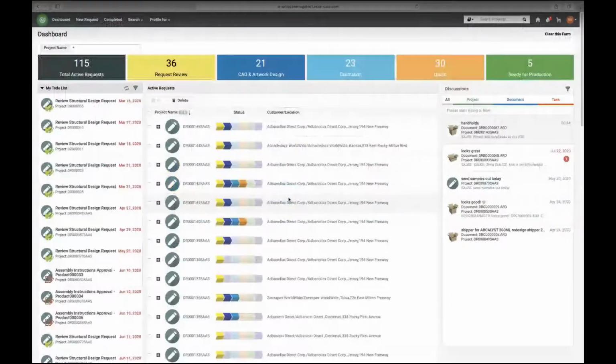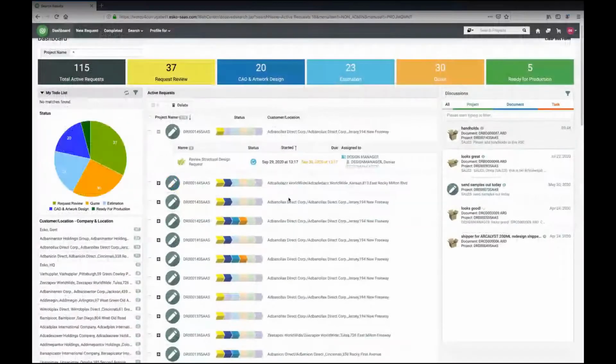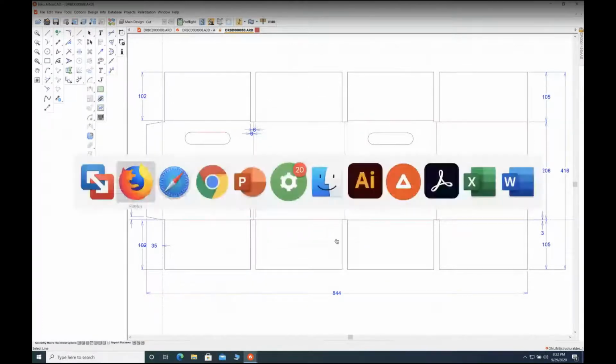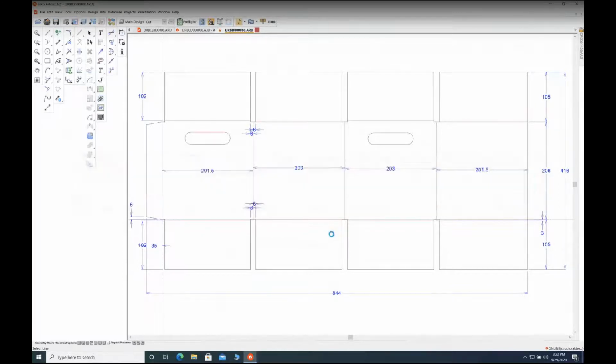Oops. Have to hit OK. There we go. Finally, we can go back over to WebCenter, log in as the customer.